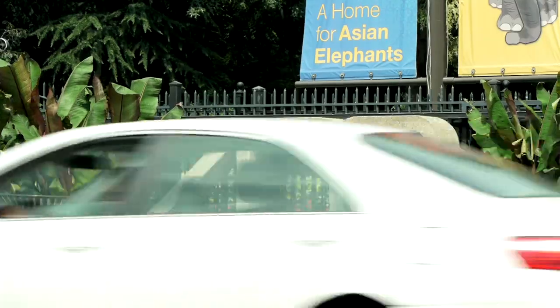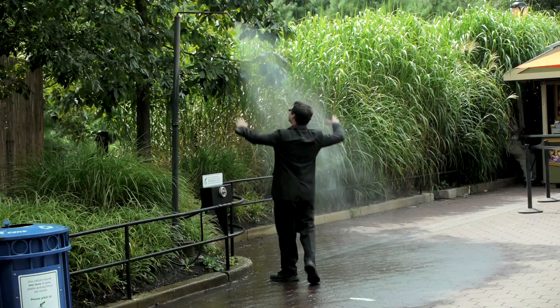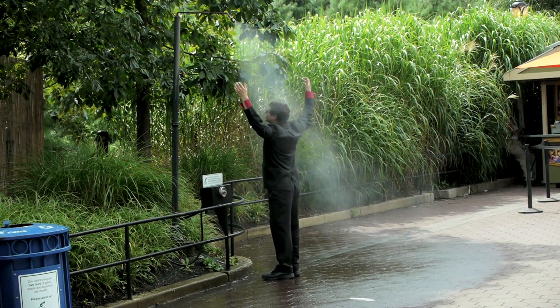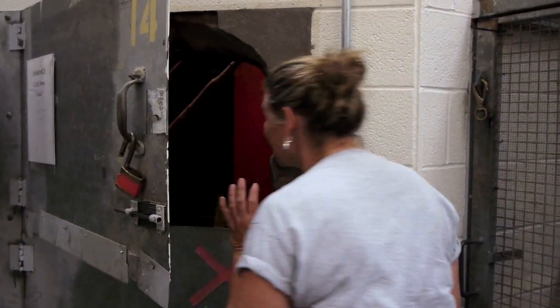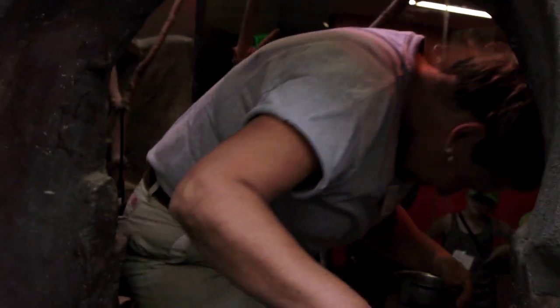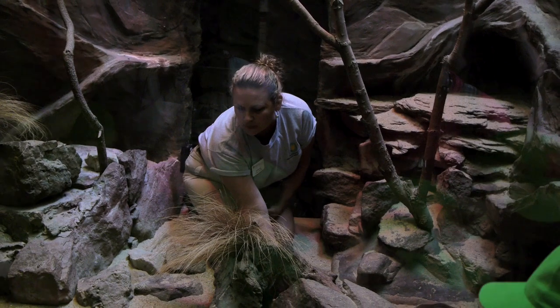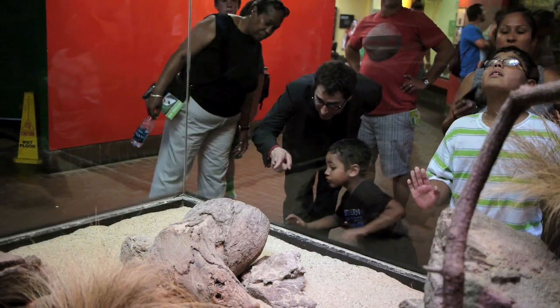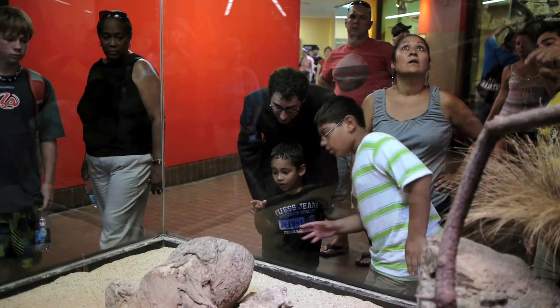I traveled down to the Smithsonian National Zoo in Washington, D.C. to visit their elephant shrews. It was a rather hot day. People laugh at me. They'll walk by the exhibit and they're like, Maria's calling the shrews. Crazy shrew. Hi, sweetie. Come on. You can see him in there. It's a short-eared elephant shrew. Look at him there. There he is.